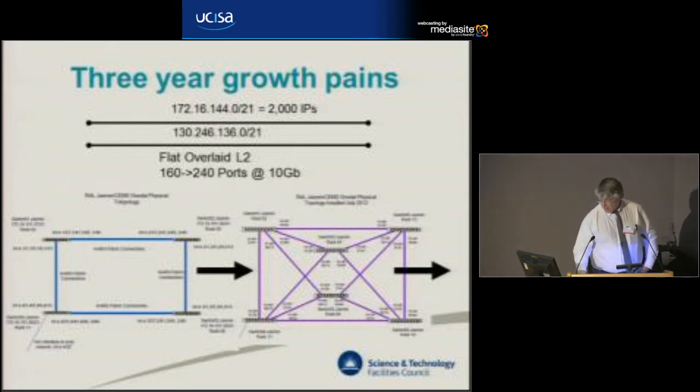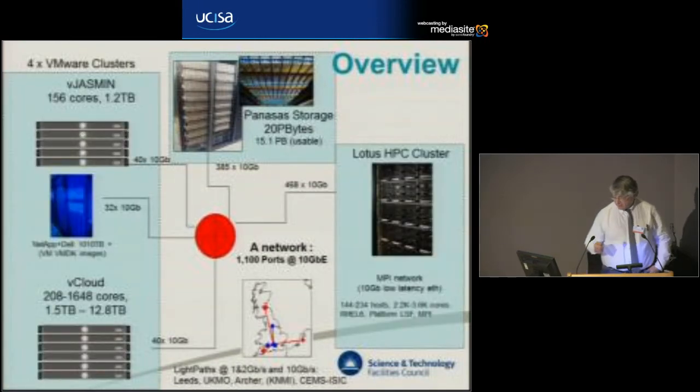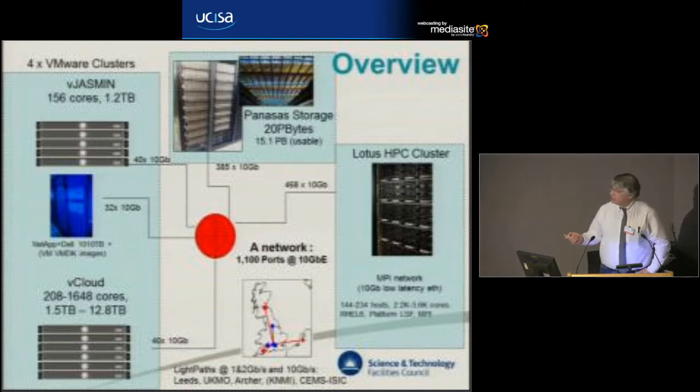And then about 2 years ago, they came back and said, well, we now need 15 petabytes of storage, several thousand cores with this cloud capability as well, and we need to add more of these optical links. So we needed a network that kind of sat in the middle. You can see that you're instantly adding hundreds of ports, and these are all at 10 gigabit. So 300 and odd ports for the storage. We got 4 VMware clusters for different parts. And as anybody who's done any virtualization knows, that's not actually that easy.